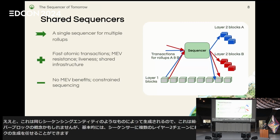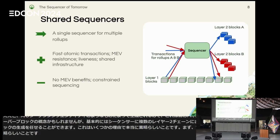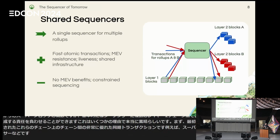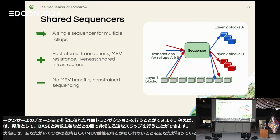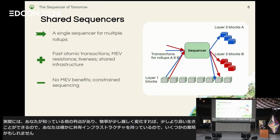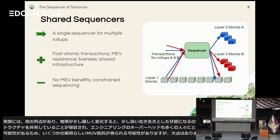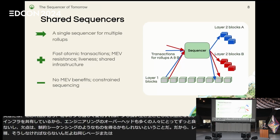This is really nice for a couple of reasons. First, you could have very nice synchronous transactions between the chains on the shared sequencer. So on the superchain, for example, in principle, you could have very quick swaps between Base and Optimism or things like this. There are actually other benefits. You might get some nice MEV resistance because if things are cross-chain, it's a little harder. You have a little bit of better liveness guarantees. You certainly have shared infrastructure, which means the engineering overhead can also be a lot nicer for a lot of people. The downside is, you might get things like constrained sequencing. So as a layer 2, you have to be on the same page, or at least have to talk to another actor when you want to change how your sequencing works.